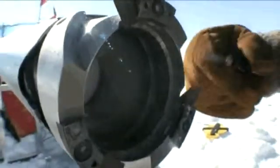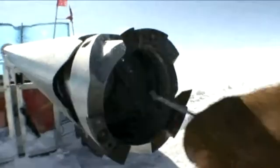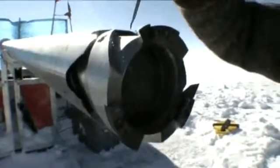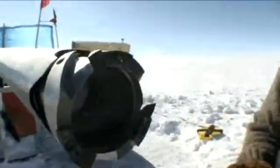See the little teeth that are grabbing the core, and the cutters that cut. So the core goes inside, and the chips that are produced during the cutting process go inside of those plates. So we have two barrels, one inside another.